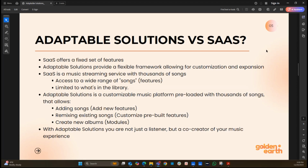And say take a music streaming service as an example, right? Say a music streaming service has thousands or millions of songs. It's something like Spotify. Now you get access to a wide range of songs, but then it's still limited to what they give you.